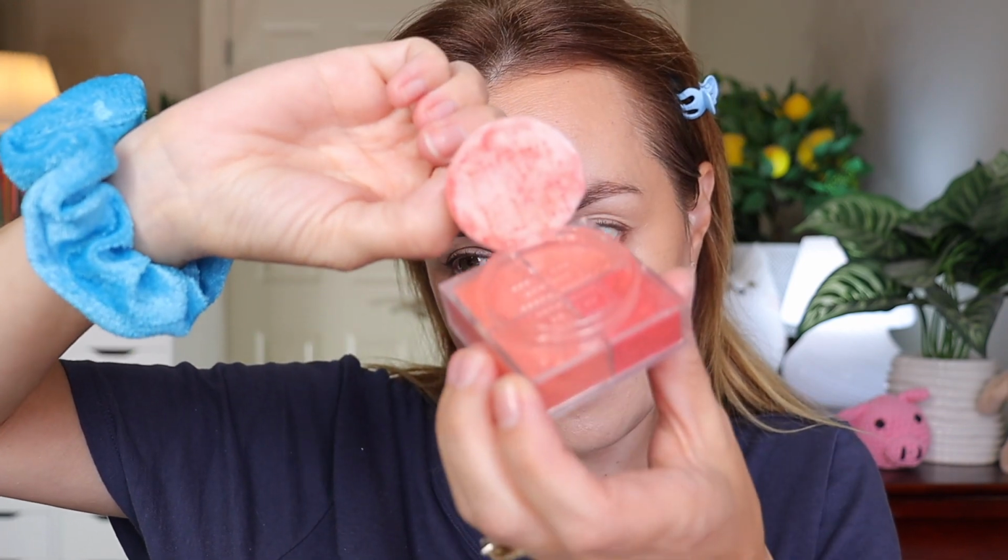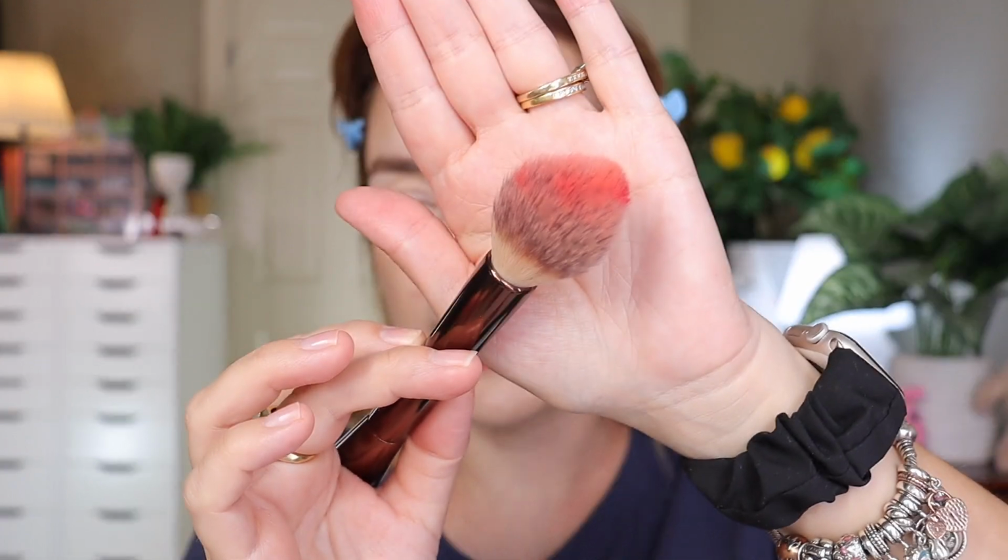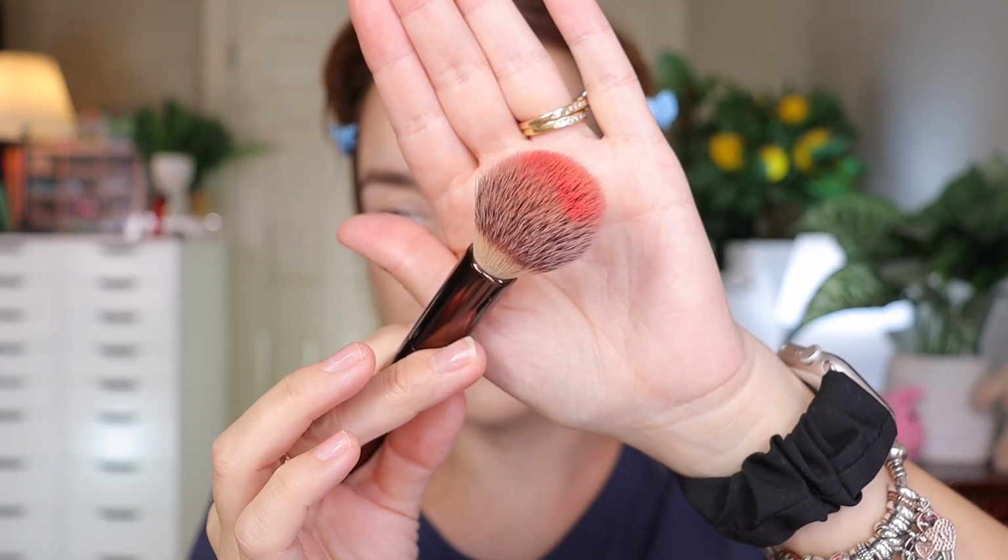Look how messy that is. So I'm just keeping it to make sure that this doesn't spill. But I'm going to go a little bit into the cap like that, and we'll add as we go. I'm going to use this other side of the Hourglass brush. Oh, look how much it picked up. So be careful, you don't want to add this to your cheek. You see how it's uneven?